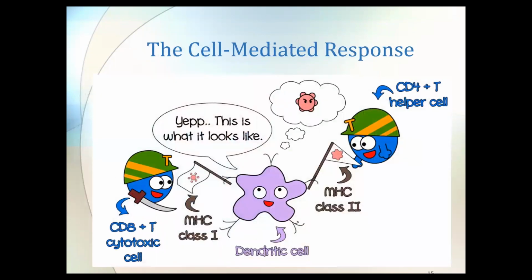So the cell-mediated response is quite complicated. I have trouble wrapping my head around it. But the main principle is it binds only antigens which are present on cell membrane proteins called major histocompatibility complexes. So there are two different classes of these.